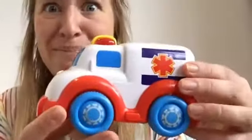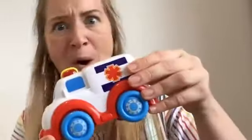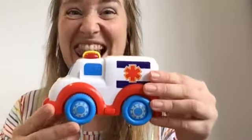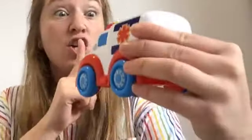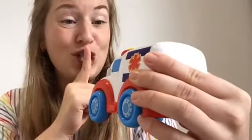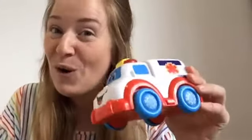Uh-oh, here comes an ambulance. The ambulance goes nee-naw, nee-naw. The ambulance is loud. We need to tell the ambulance to be quieter. Let's say it together. Shh. Can you say it at home too? Shh. The ambulance goes nee-naw, nee-naw. That's better. The baby bunny is still sleeping. Whew.